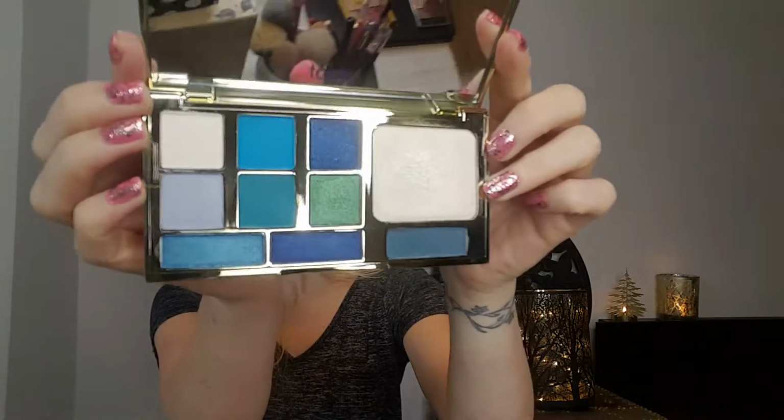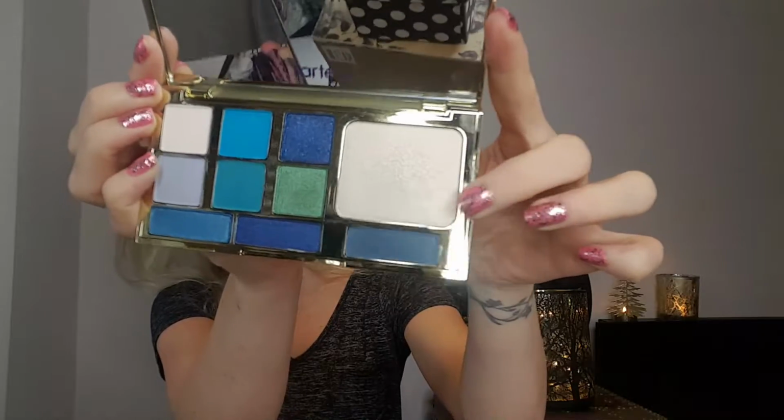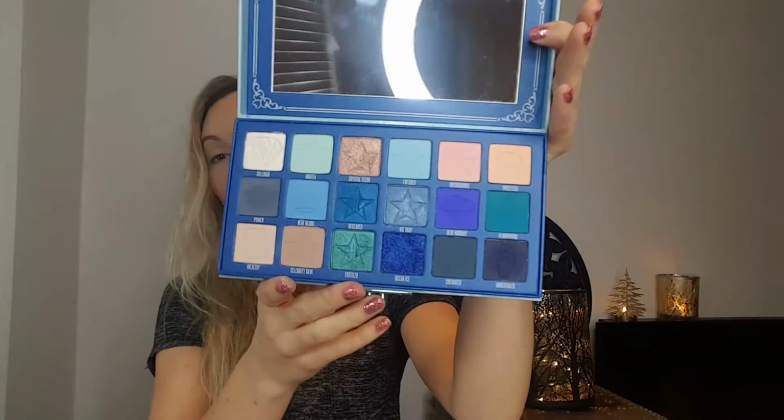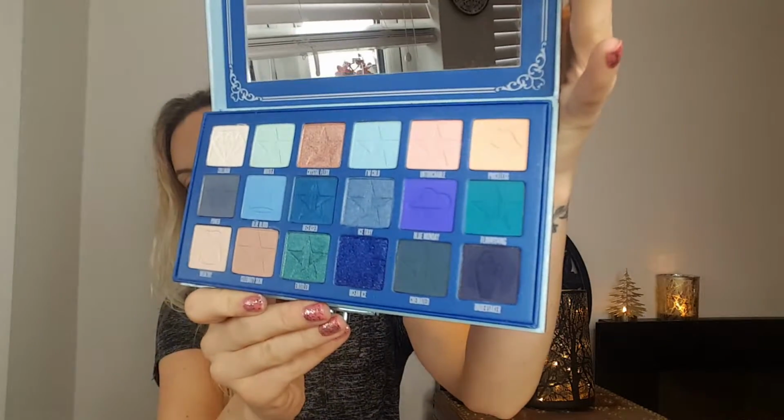In this palette, you have 10 shades altogether. So it's 9 eyeshadows and then a highlighter shade. 0.032 ounces per eyeshadow in this, and the highlighter is 0.177. Jeffreestar's Blueblood has got 0.05 ounces. Obviously there's a lot more product in this. Obviously that reflects in the price as well. This was £48, which is $52, and this was £21, which is about $27. So obviously the Blueblood palette is more than double as expensive.